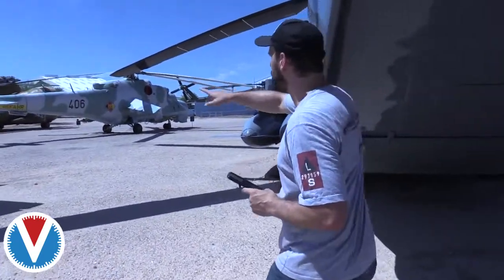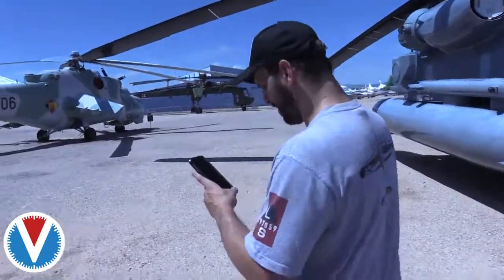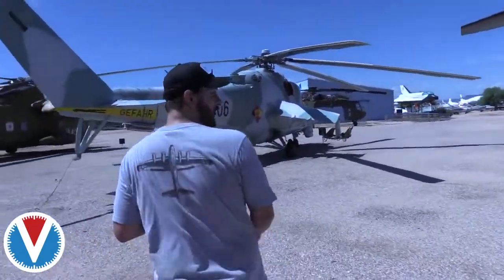So we could go look over here. This is another helicopter that I don't know much about. We looked at it real quick last time, but it's on the opposite side of the Hind over here. The size of a semi-truck with a trailer? Yeah, it's about that size. It's pretty big, man. It's a big helicopter.